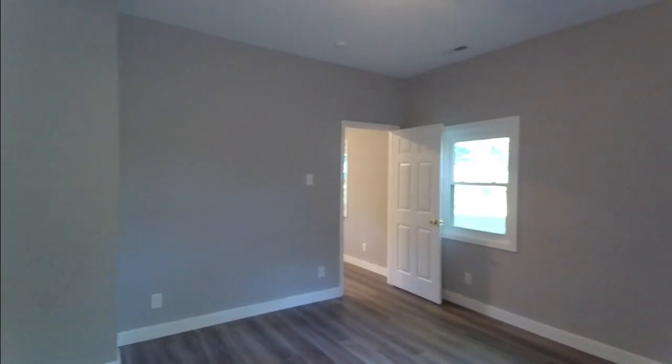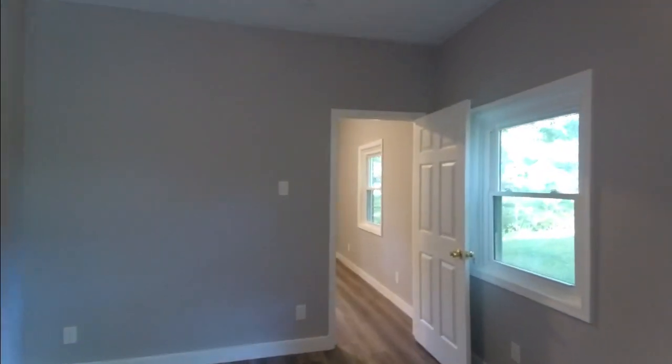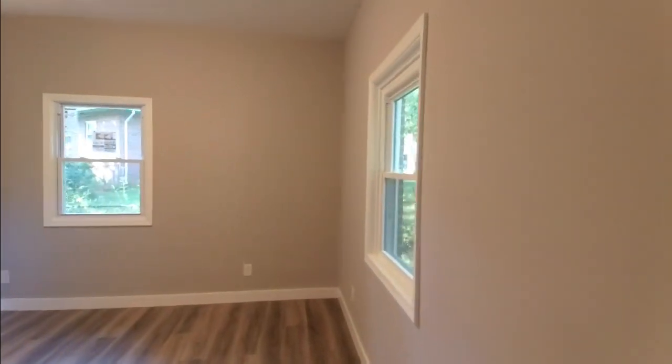Notice the ceiling fan, you've got plenty of light. You could set this up as a second family room, or if you had an in-law, we've got a door right there. You can close that door. This could be the common area for the in-law, and then their bedroom could be right here.